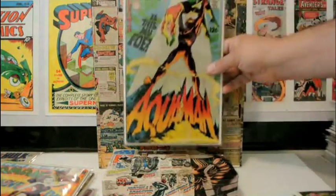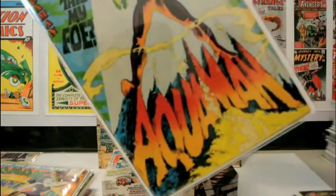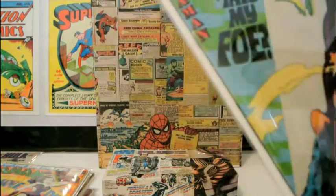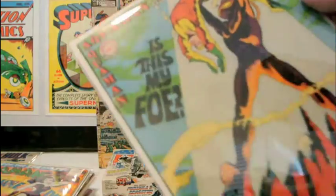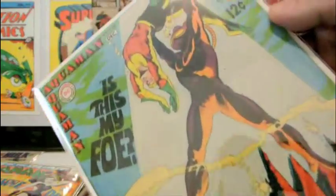And last but not least, for the Aquaman run, and I've seen this in other people's videos and I was blown away by how awesome this looks in person, is issue number 42 from December 68. You got the Aquaman in the coral reef down below. And "Is This My Foe?" This does have a little nick by the staple there. Off-white pages. But outside of that, this thing really is an amazing condition looking book.